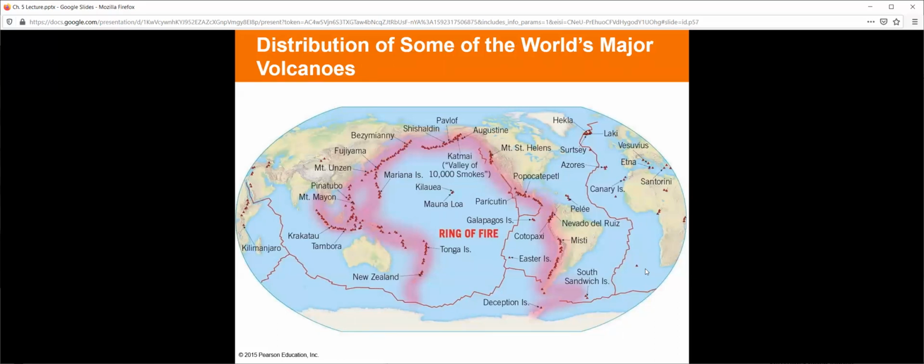As I said before, volcanoes very much play with plate tectonics. This picture shows you that the vast majority of volcanoes lie on or nearby active plate tectonic zones. Why does Mount St. Helens erupt? Because there's active tectonics going on there. We talked about that a couple chapters ago, right? Why is Iceland so prone to volcanoes? Because of the Mid-Atlantic Ridge system.